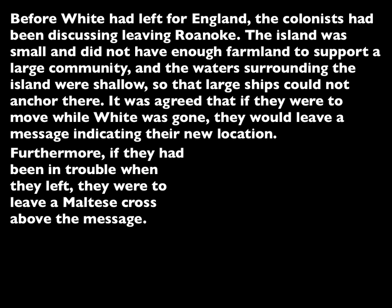Before White had left for England, the colonists had been discussing leaving Roanoke. The island was small and did not have enough farmland to support a large community, and the waters surrounding the island were shallow, so that large ships could not anchor there.